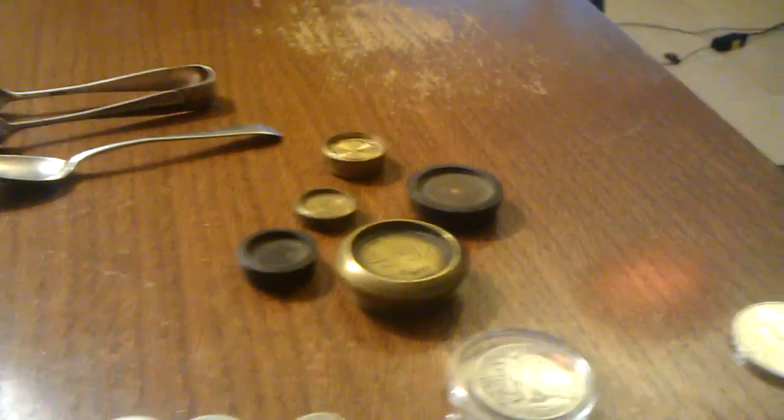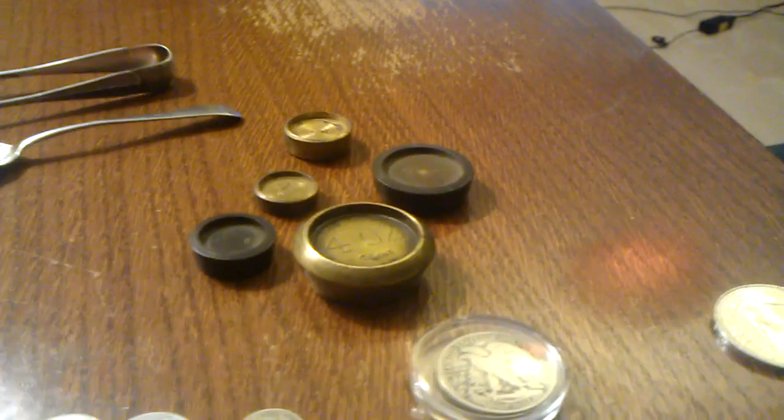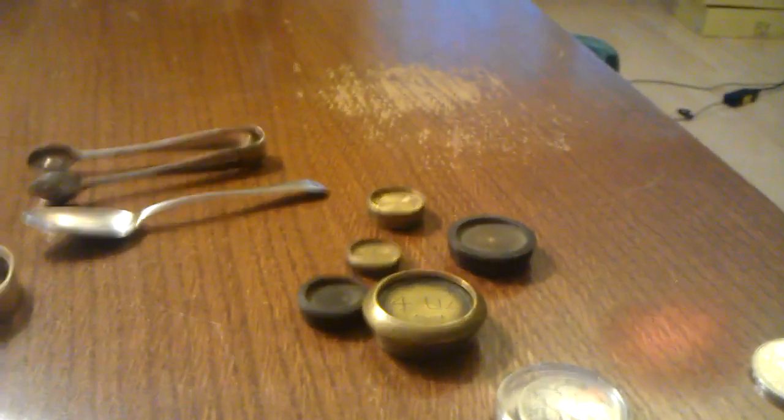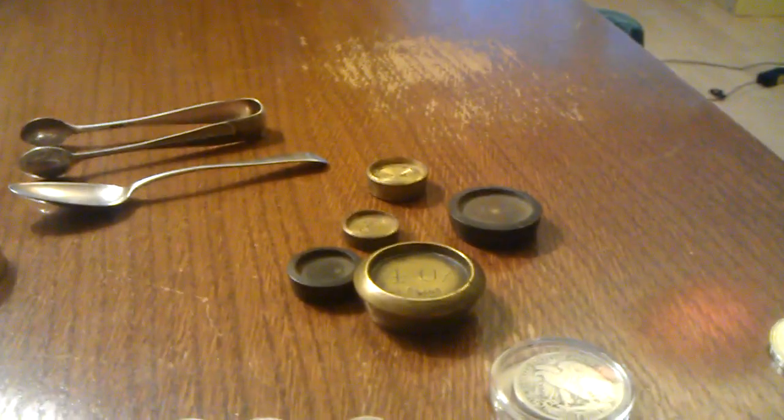So yeah, pretty good day, but I'm still kicking myself about that bracelet, and now I'm just left with some weights. They're quite nice, they're Victorian stamps, but see what happens. Next time I'll just buy the whole bloody box.